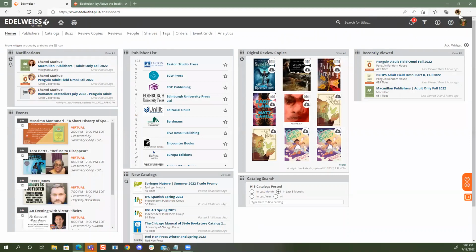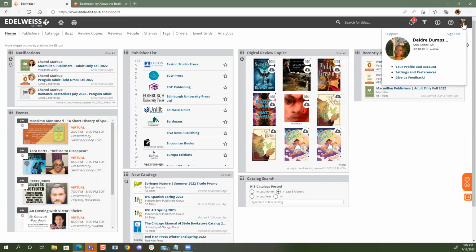Another important note that I wanted to bring up before we get into the process of ordering is an important step that is essential for stores to take when you are beginning to place your orders through Edelweiss. And that is setting up your store's preferences and your category mappings. The way that you would do that is, again, by clicking your profile photo or your initials here at the top of your screen.